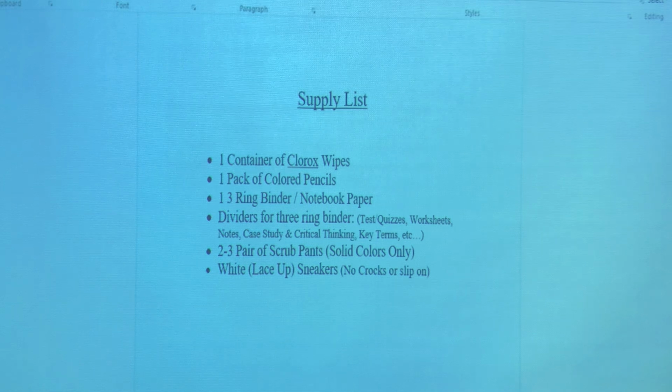If you would like to get the scrub tops, you can. If not, you'll wear a plain t-shirt with your jacket over it, and a pair of lace-up sneakers. Crocs and slip-ons are not allowed because they are against OSHA and safety.